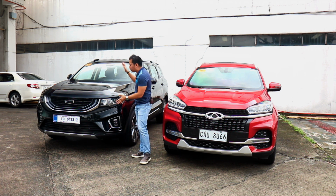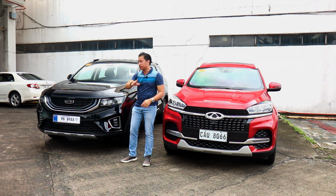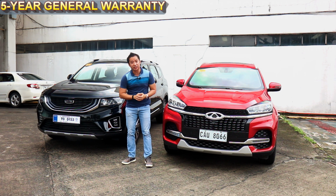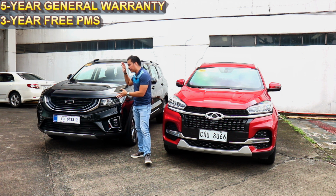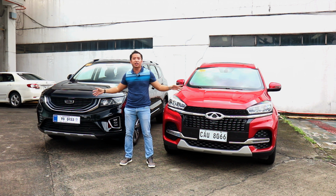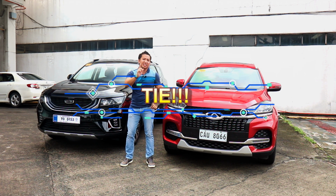However, the Geely Okavango Urban will not be left behind because the Okavango also has a 5-year general vehicle warranty or 150,000 kilometers, and also has a free 3-year PMS package. So to be perfectly honest guys, when it comes to the cost of ownership, these two vehicles are a literal tie.